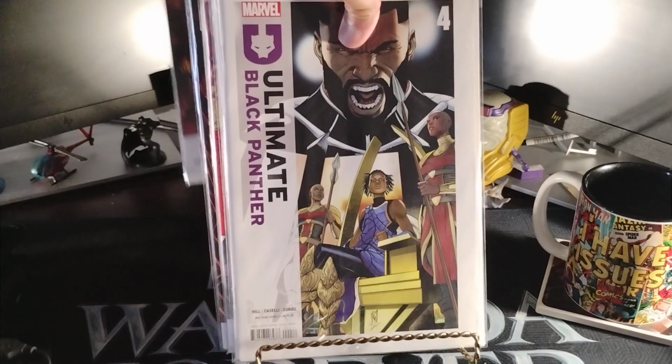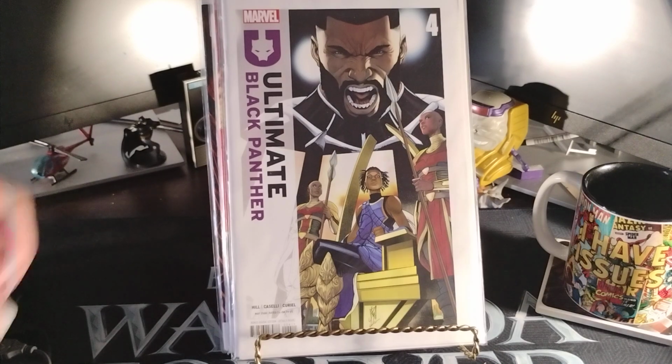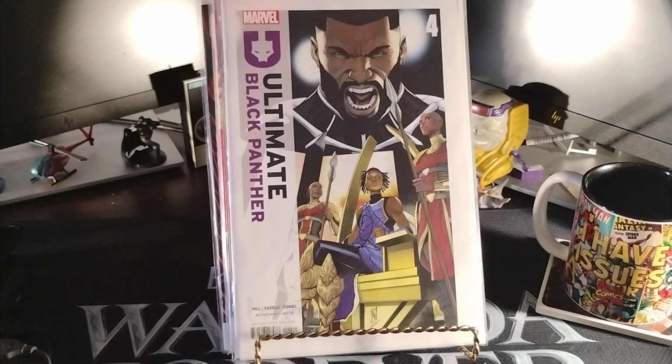And then we have issue number 4 of Black Panther. The artwork in this book, not only on the cover but on the inside, is fantastic. It's a beautiful book. This is by Hill, Caselli, and Curio. As I've said before, the artwork in Black Panther for years now has been spot on. It's a good story. Highly recommended for reading.